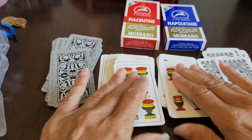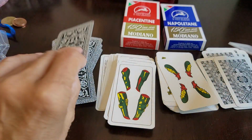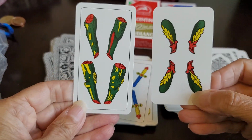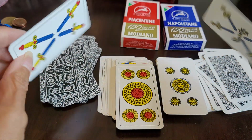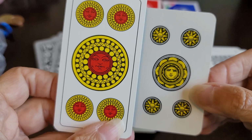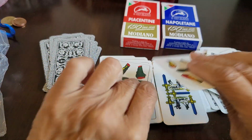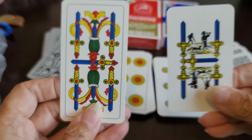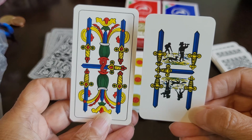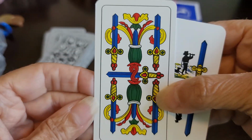So both suits of coins of both decks sort of remind me of sunshine or sunbursts. Very pretty. So we have a scene in the Napletane one. Very, very pretty.